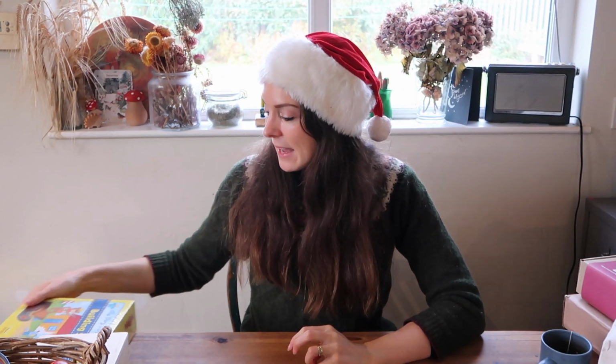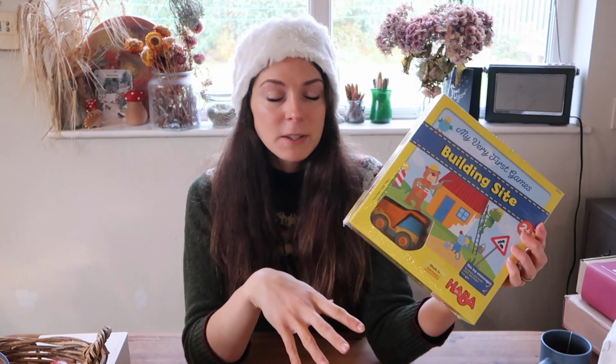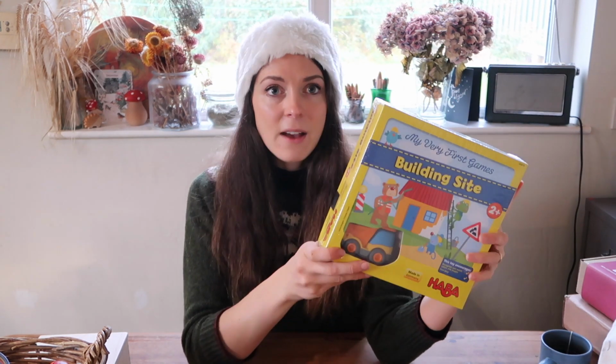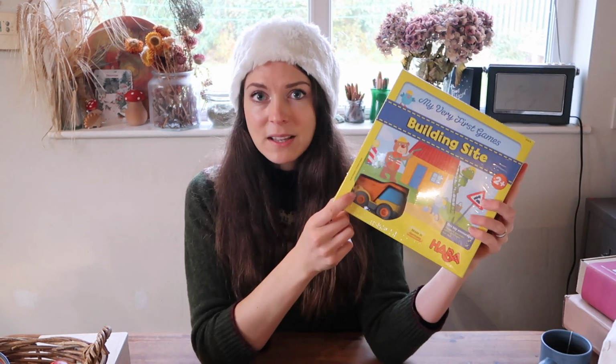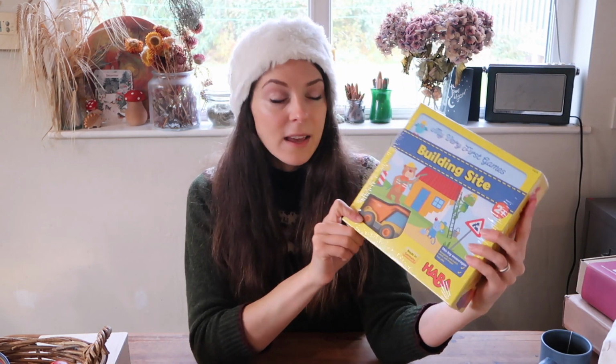Another brilliant gift for Christmas are games. And this year we have got this fantastic Hubba building site. Hubba is a brilliant place to start for games for children and toddlers. They have a huge array of amazing, fun, beautiful toys that are also using a lot of paper and wood as opposed to plastic. This actually does have a little plastic car in it, but apart from that, everything is really eco-friendly.